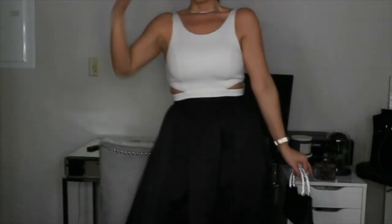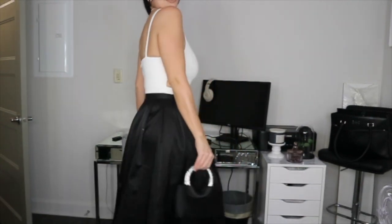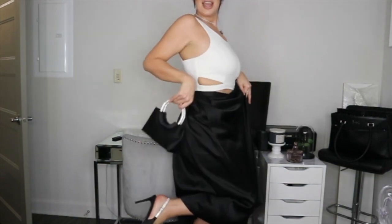I'm just gonna stand up and show you guys my outfit quick. Hopefully you guys could see it. I know I'm cut out. Let me see if I can zoom out a little bit. There you go. I zoomed out a little bit, and this is my outfit, my little skirt, my top, my shoes. You can't see them because my skirt is pretty long, but my shoes and my little purse.